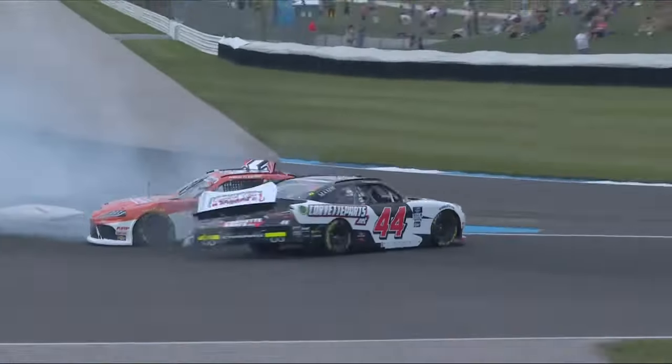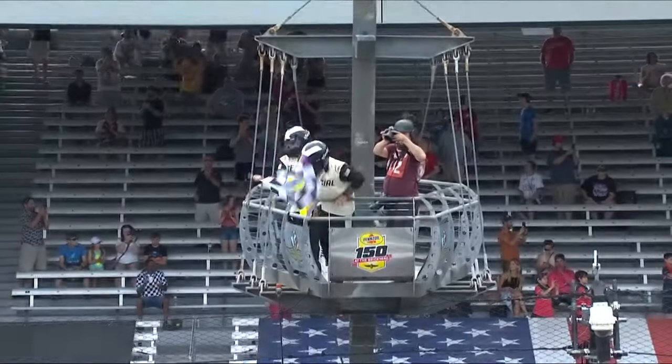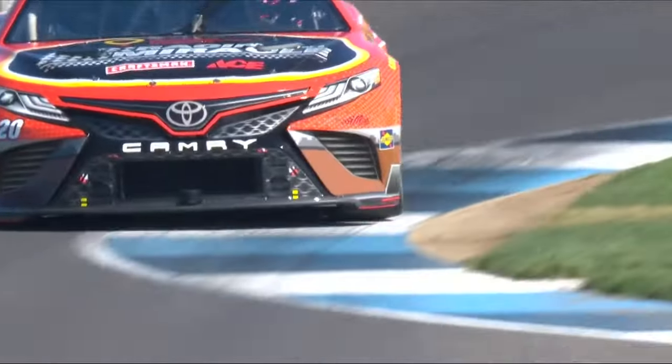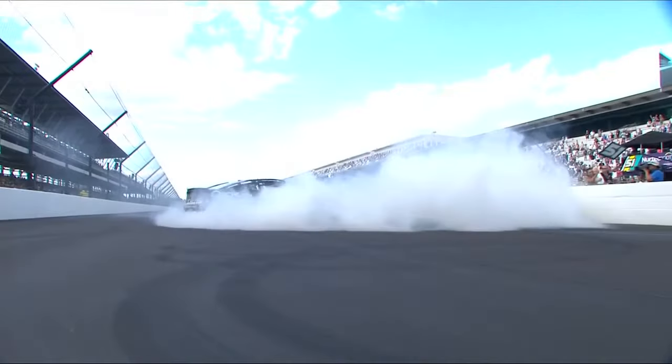An incredible crossover weekend, IndyCar Series, the Xfinity Series, and the Cup Series, all right here at the famous Indianapolis Motor Speedway. In the end, it was Tyler Reddick with an incredible drive. He wins at Indianapolis.